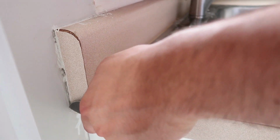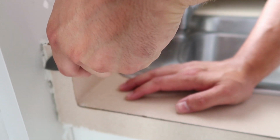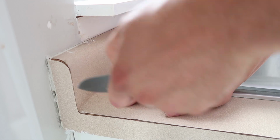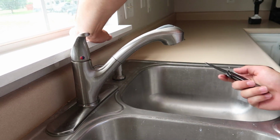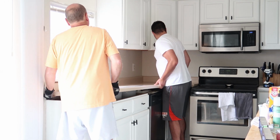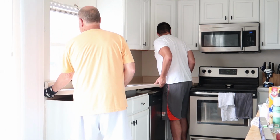He went through and made sure everything from the sink was unattached down below before he did actually end up scoring the wall, just to make sure we didn't take too much of it with us when we took the counters off. And by we, I mean Nick and my dad. They took the counters off and I watched.